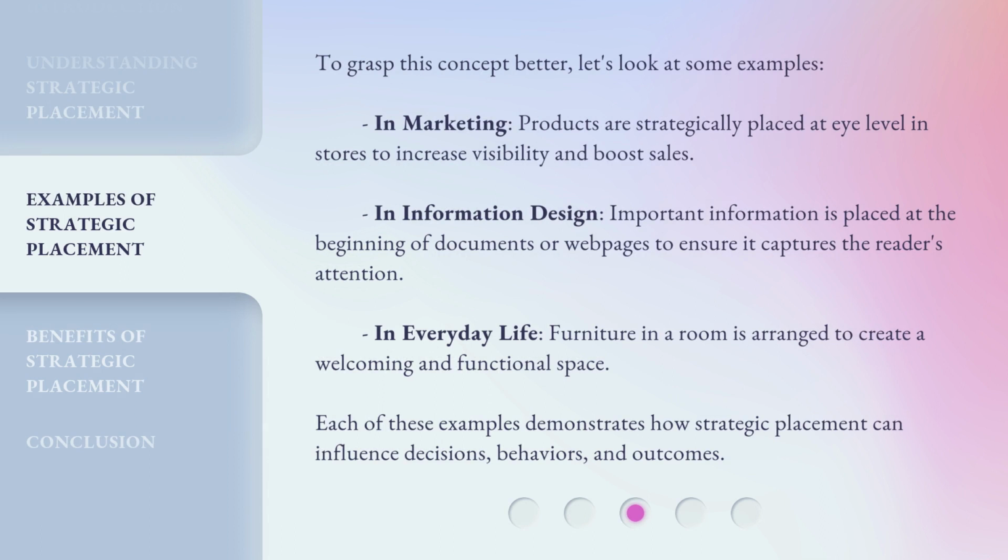To grasp this concept better, let's look at some examples. In marketing, products are strategically placed at eye level in stores to increase visibility and boost sales. In information design, important information is placed at the beginning of documents or web pages to ensure it captures the reader's attention. In everyday life, furniture in a room is arranged to create a welcoming and functional space. Each of these examples demonstrates how strategic placement can influence decisions, behaviors, and outcomes.